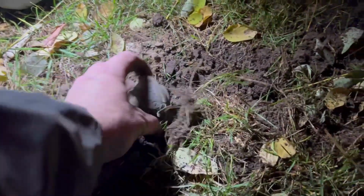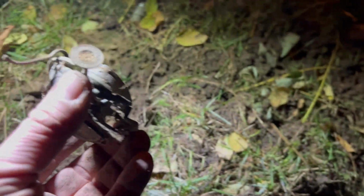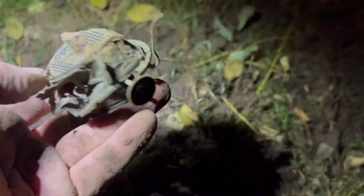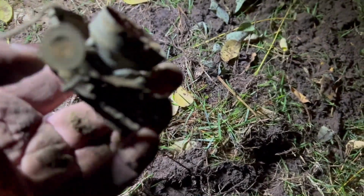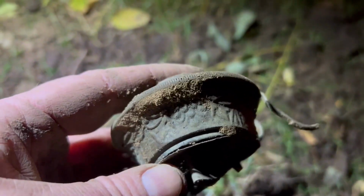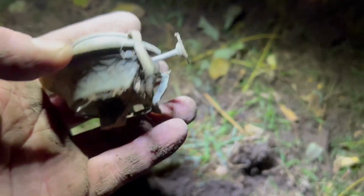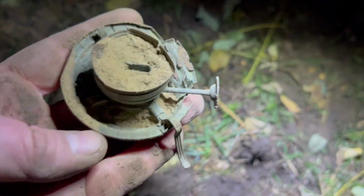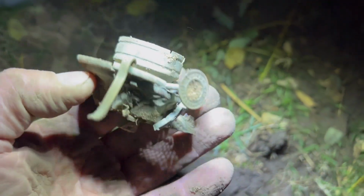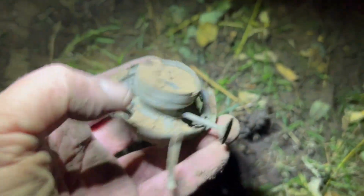Just found something cool. It's a really old lantern. Yeah, give me some light, Tyler. A piece of an old lantern. That bit right there would have turned to make the wick. Look at the design on that. It must be old. That turned the wick, I forget, but it would have lit it up or something. Very cool. All right, good find.